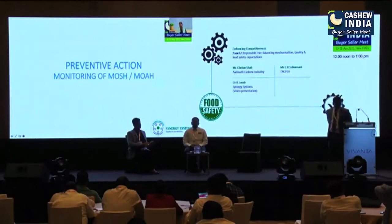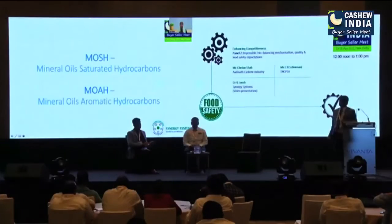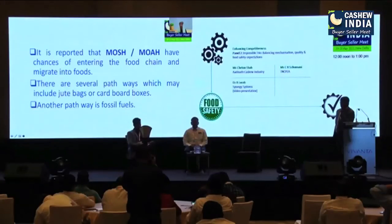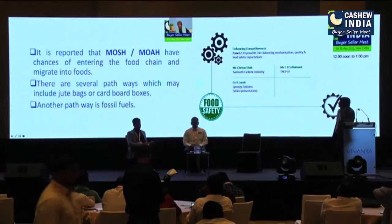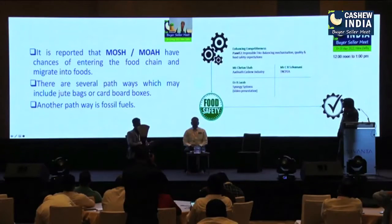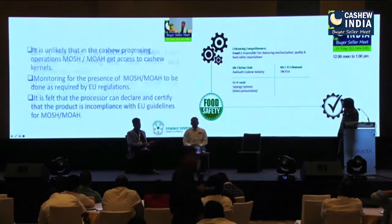Preventive action: monitoring of MOSH and MOAH. MOSH, mineral oil saturated hydrocarbon; MOAH, mineral oil aromatic hydrocarbon. It's reported that MOSH and MOAH have chances of entering the food chain and migrating to food. There are several pathways which may include jute bag, cardboard, and plastic. Another pathway is fossil fuel.